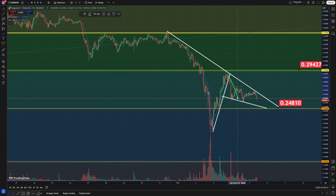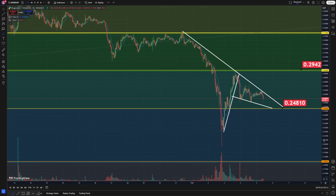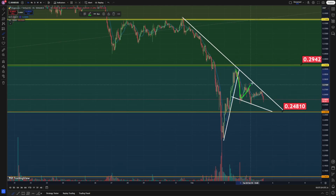Like I was also saying, it looks like we're kind of forming a falling wedge pattern. In general, these falling wedge patterns are technically a little bullish, meaning that all we have to do is break that top line, and then we can start coming up here. But it's not guaranteed to break to the upside. Sometimes they break to the downside, especially if we're in a bear run. So we're going to have to wait and see.